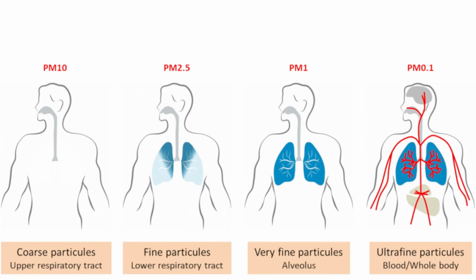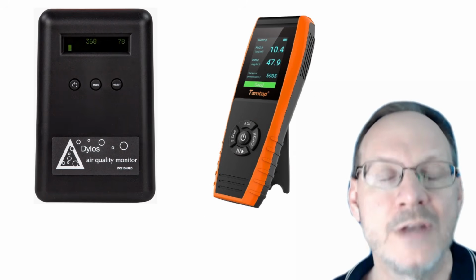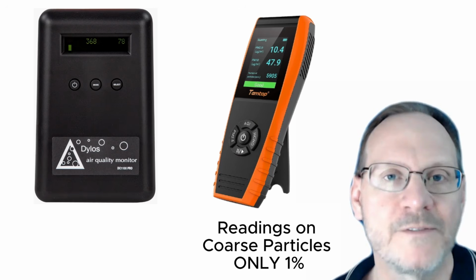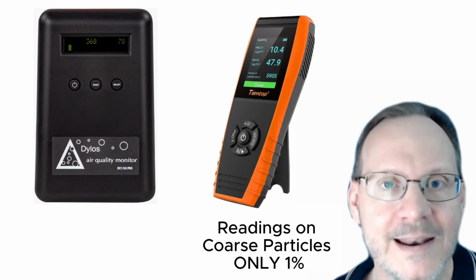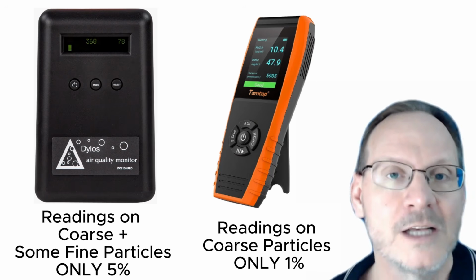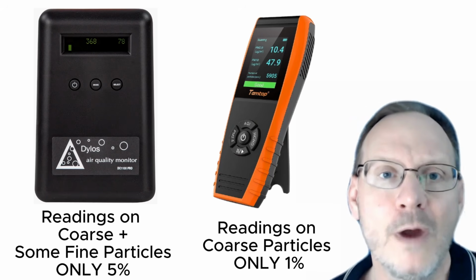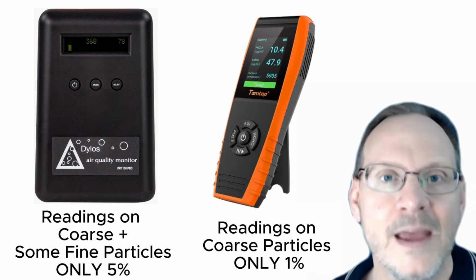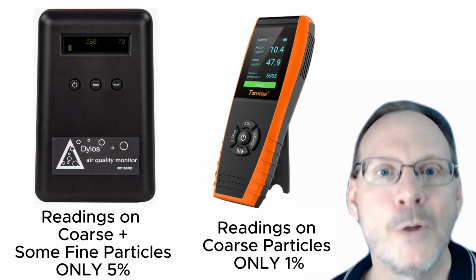And these two air quality testers, the Dylos DC1100 and the Temtop LKC1000S, do not test for ultrafine particles. In fact, the Temtop unit only tests down to 2.5 microns, so it's only giving readings on coarse particles, which represent only 1% of all the particles in the air that we breathe. And this Dylos monitor only goes down to 2.5 microns, so it only provides readings on maybe 5% of the larger particles in the air we breathe. I really want people to understand the importance of this concept. Again, these two sensors do not provide data on the ultrafine particles that make up 90% of the particles in the air that we breathe and are the most dangerous to our health.